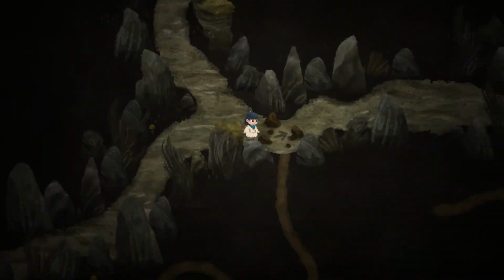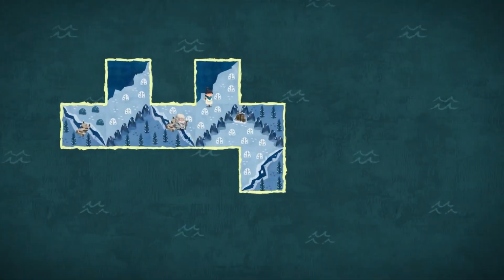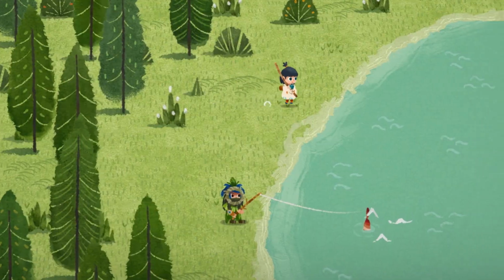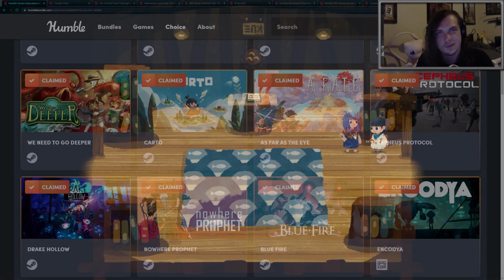And then we have Carto, which is a delightfully cute puzzle adventure game with a unique world moving mechanic. I used this to try and get this little girl back to her home while you explore the map. I thought it was pretty charming.